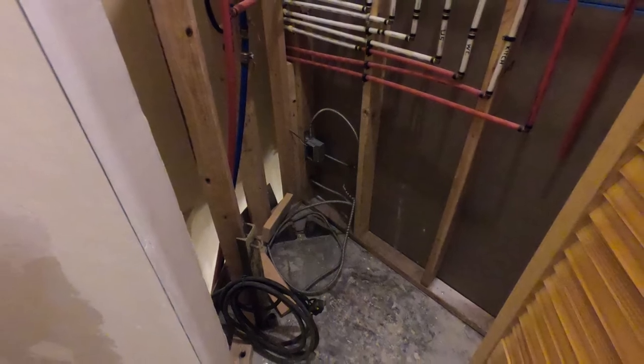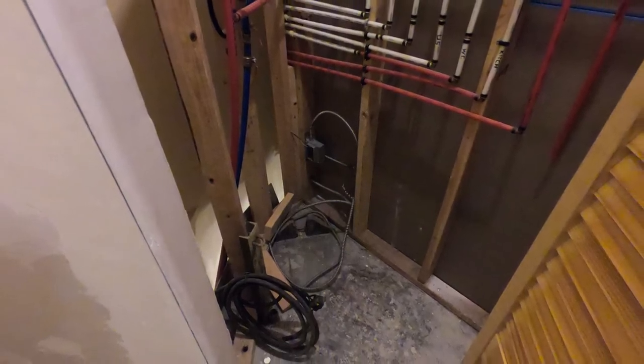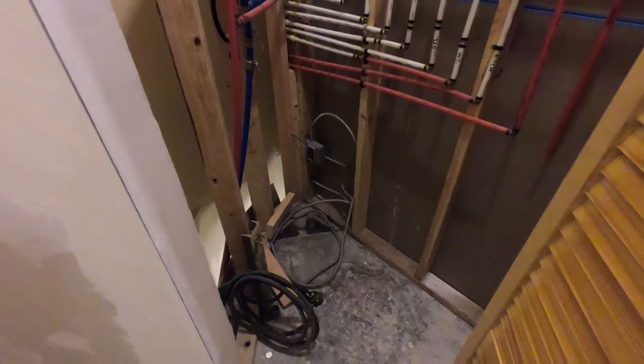We've got so many sun days in the Roswell area, it's just truly beautiful for solar. You can see some of the stuff on the floor there. That's what the louvered doors are going to look like. They come out really nice. I was impressed.